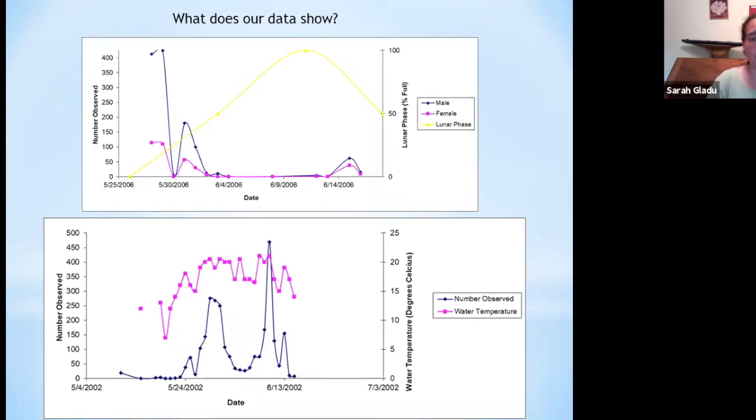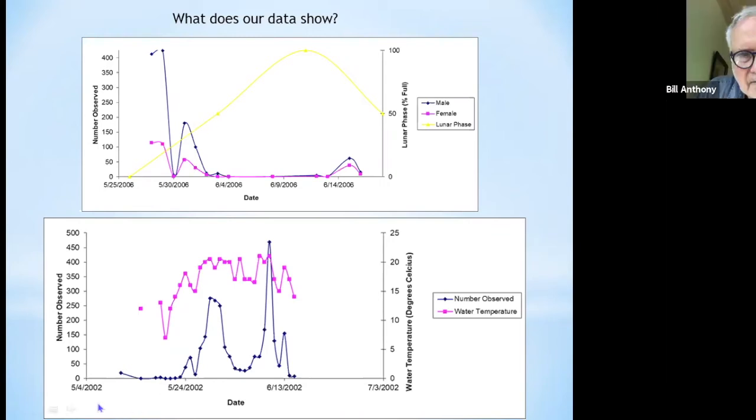And it turns out, if you look at the lower graph, again, this is just a small segment of the data, but the number observed actually goes up with temperature, and they seem to be most actively spawning at around 20 degrees Celsius. So here, in this part of Maine, our population of horseshoe crabs tends to be triggered by temperature, which makes sense because we're the northernmost, easternmost area for this population. It's not entirely surprising, but it is interesting because that is quite different from populations of horseshoe crabs in other places, specifically related to the public data about their activities.